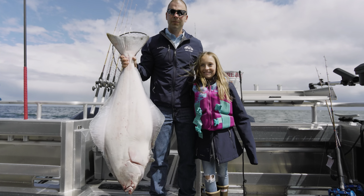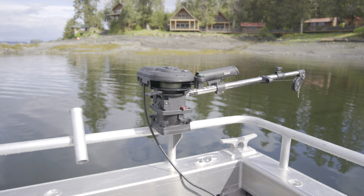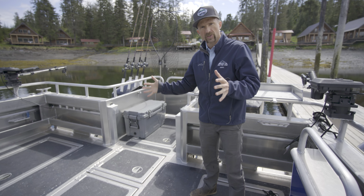Of course, all over the back, we have great places for fishing. Over here, we have our downriggers set up. We've got plenty of rod holders. We have just tons of space for all of the fishing that's gonna go on here.